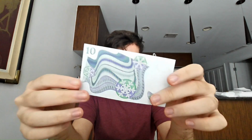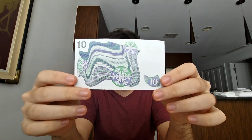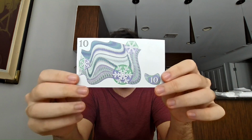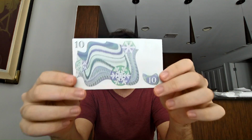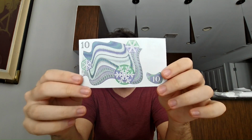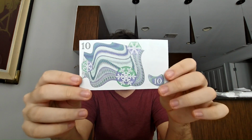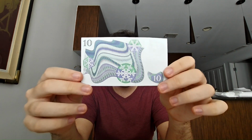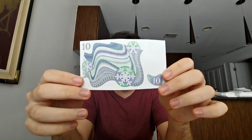On the back, this is very interesting. First, I thought this was just a design of some sort with some little snowflakes in the front, but turns out this is actually an artistic rendition of the Northern Lights, and I've never seen them depicted like this before. I've only ever seen photos of them. I didn't recognize it at first, but when you know that it's Northern Lights, it actually looks a lot like Northern Lights. Also, we got 3 little snowflakes, very neat.